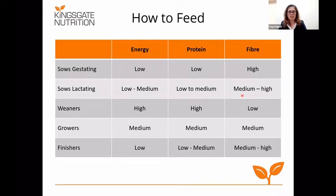Fibre, medium to high, just to keep her happy as long as she's getting enough energy and she's not losing body condition score. Our other crucial section here, weaners. We don't want them to have a really high fibre diet. Yes, they need fibre, yes, they can eat greens, but they must eat enough high energy and high protein to grow and to grow fast. If we just feed them a really high fibre diet, they will end up reducing in size and going from a 3 down to a 2 down to a 1, because they can't extract enough energy from fibre because their digestive system just isn't ready for it yet.